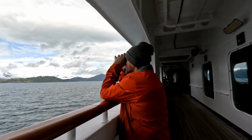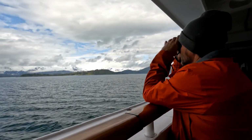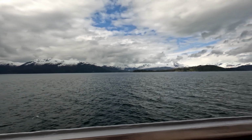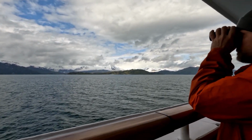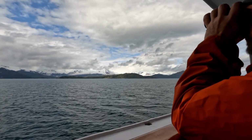So deck 3 promenade. Gonna do the loop all the way around the ship. And look at these amazing views. Amazing. Ron's looking for bear on the shoreline.